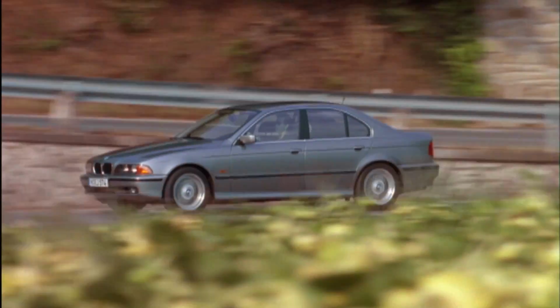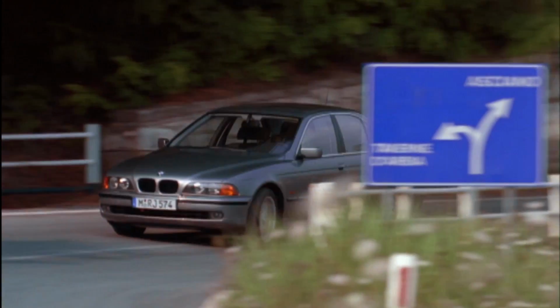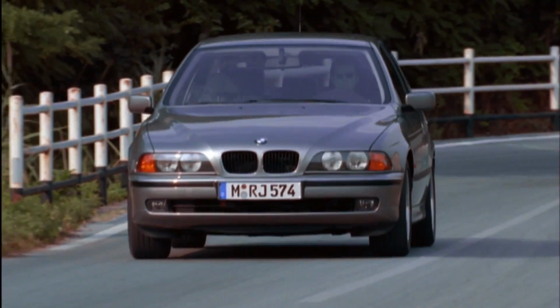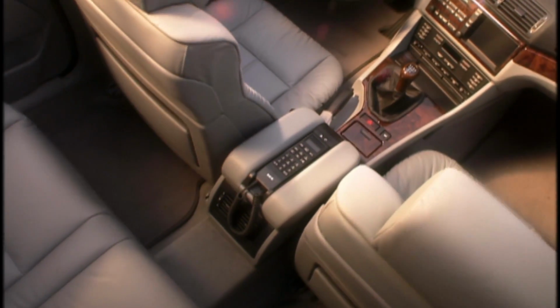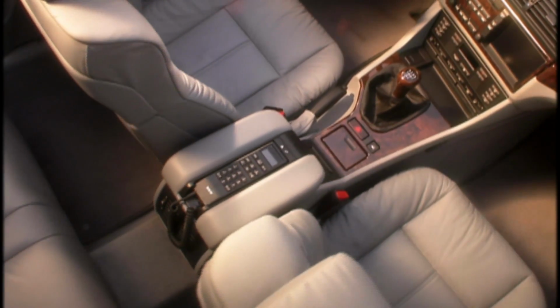The 4th generation 5 Series was on sale since late 1995. Engineers focused on chassis stiffness, which meant some extra weight. This was partially offset by aluminium elements of the suspension. For the first time, the 5 Series was given a rack and pinion steering.